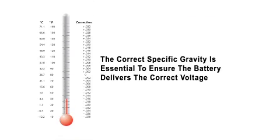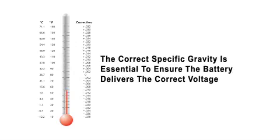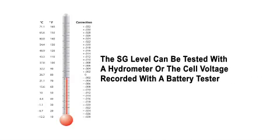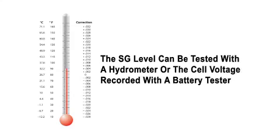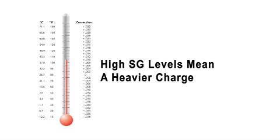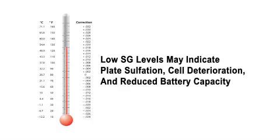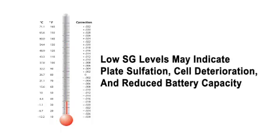The correct specific gravity, or SG, level of the battery is essential to ensure the battery delivers the correct voltage per battery cell. The SG level can be tested with a hydrometer or the cell voltage recorded with a battery tester. SG levels normally are an SG of 1265 at 80 degrees Fahrenheit. A correction chart gives the readings for various temperatures. SG indicates electrolyte weight. Heavier electrolyte means a heavier charge.